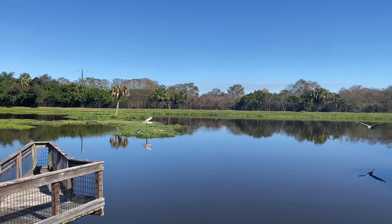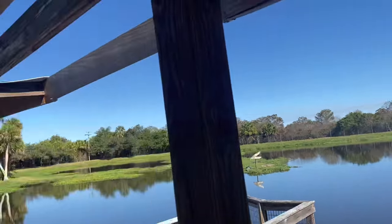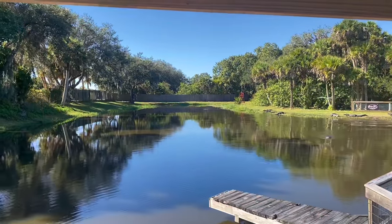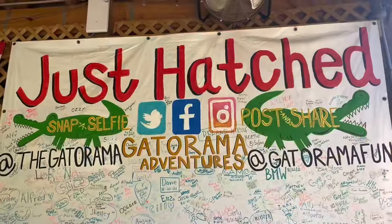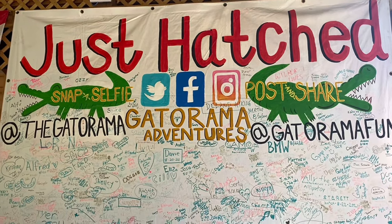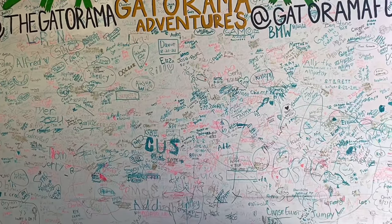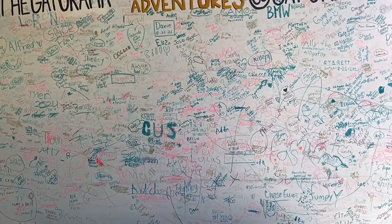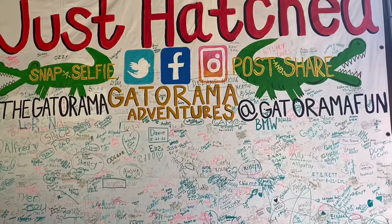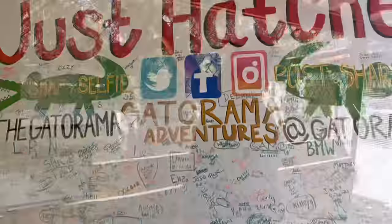What? This area, the crocodile area? I love it too. It's pretty awesome. This is Patty. Hi, Patty. Hello. So last time we were here at Hatch Fest, and these are all the names of all the baby alligators that got hatched out. I think mine and Danny and Chandler's names are in there somewhere, but I don't remember where we wrote it. Pretty cool. Wow. So here we are.